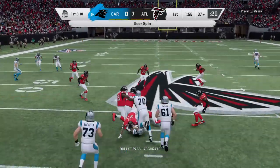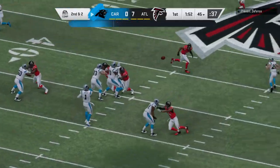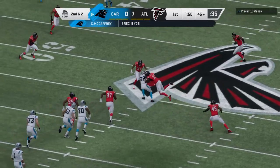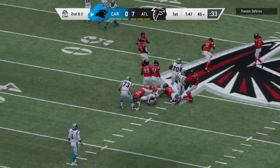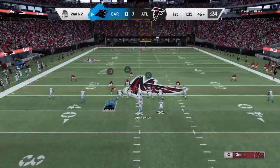Now he'll dump it underneath to his running back, complete. He should have that blood in it out. Good for 8 yards to the 45. Now, Charles, what's the mindset here offensively? You gave up the touchdown pretty quickly. Would it have changed if you had gotten a stop and it would be 0-0 right now, or no?